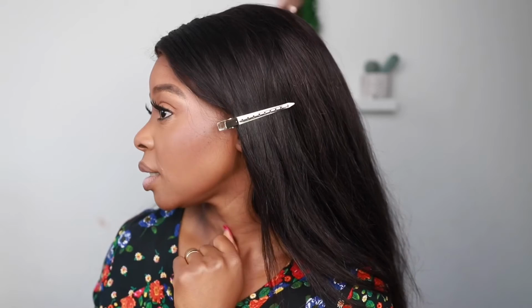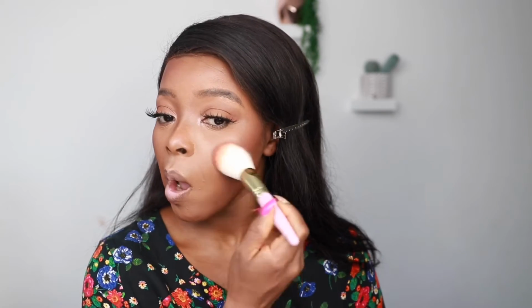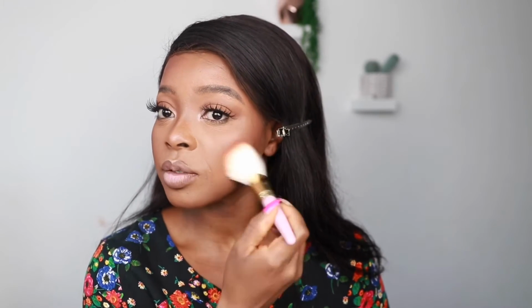So this is Fenty. And this is Makeup Revolution. I love the Fenty, but the Makeup Revolution is nice as well. They are both really nice, yeah. But the warmth this Fenty gives, right? Fenty is like a blusher mixed with bronzer. You know what I mean? It's like 2 in 1. It's like blusher. It's like bronzer.